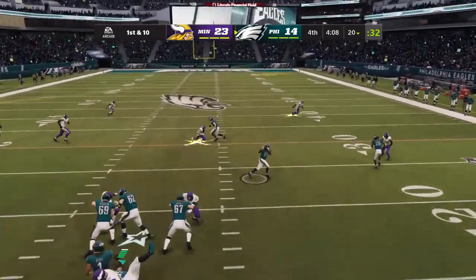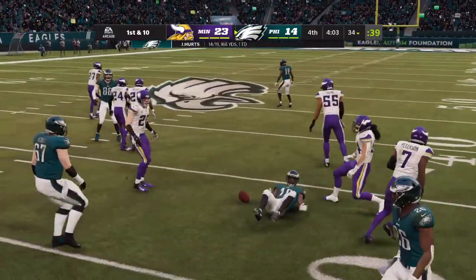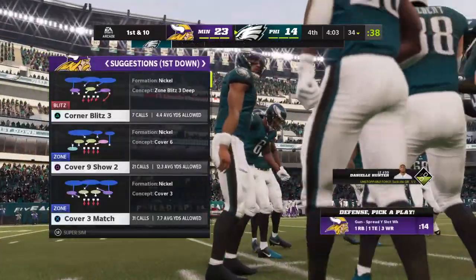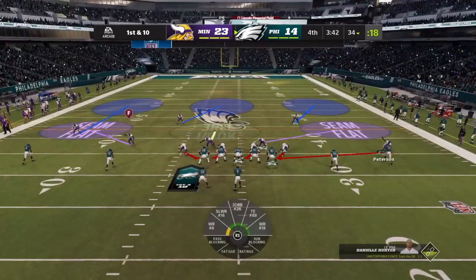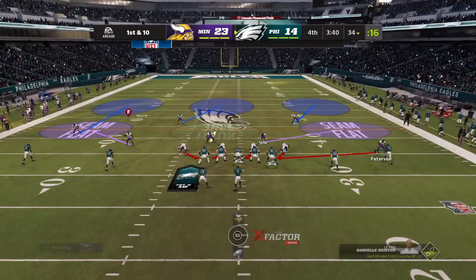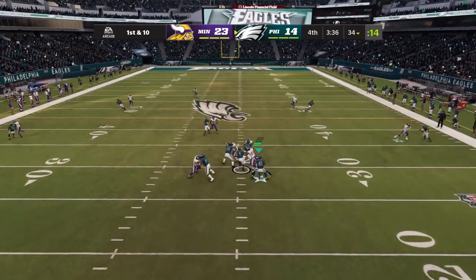They'll try and start this drive in the air. That'll be caught. Reagor with it. And he'll be corralled right around the 34. All right, this is the time of the game where they're down a couple of scores, and they've really got to get some yards in chunks, and they know the defense doesn't want to give those up, but they've got to find a way to take them anyway.